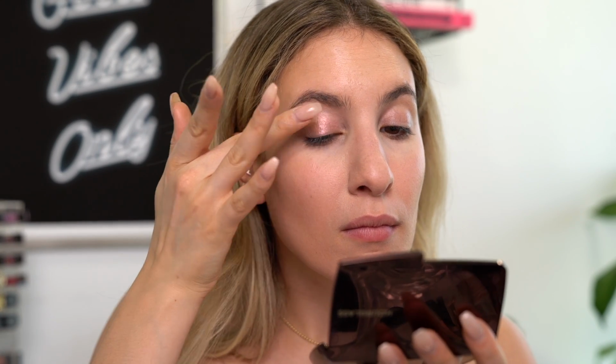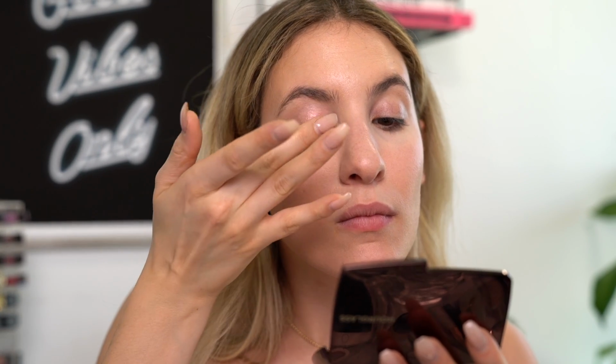So all I'm gonna do is put my finger in the product, pick some up, and then just swipe it on my lid. Nothing too dramatic or crazy, really perfect for every day, but it's still a little extra something.